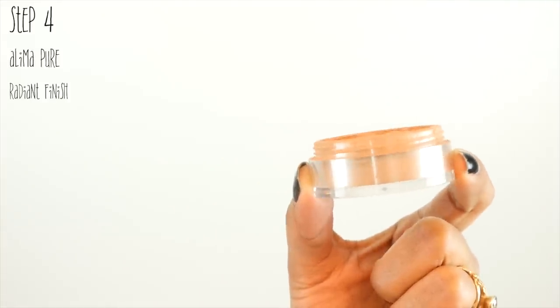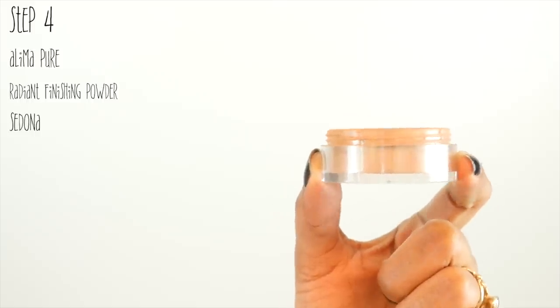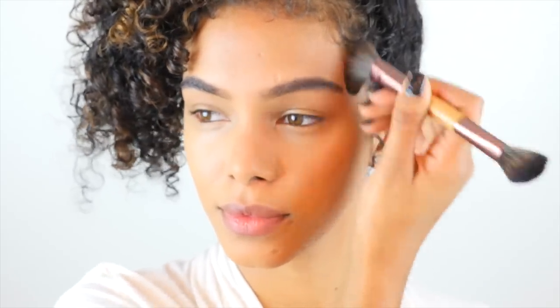Now to add a slight amount of luminous color, I'm using this finishing powder, which adds a beautiful bronzy glow to my skin, and I'm just applying it in all of the areas that a bronzer or a highlighter would go.